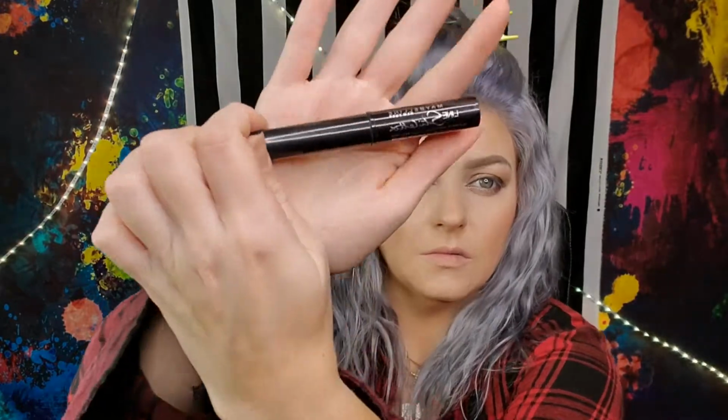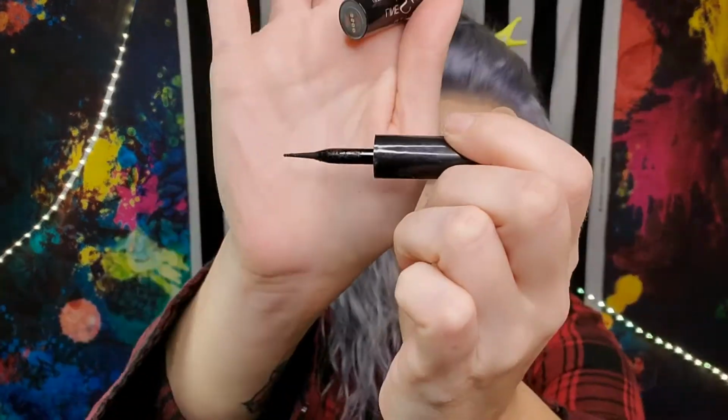My fan's back on. I just don't want to get up to turn it off, really. My favorite drugstore eyeliner has been for a while the Maybelline Line Stiletto. This stuff. And it just stays fresher. I don't know why. It's fun to shake it. It's got a very clean, thin tip.